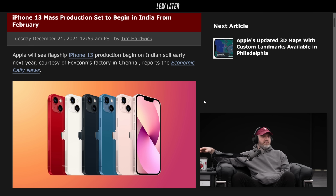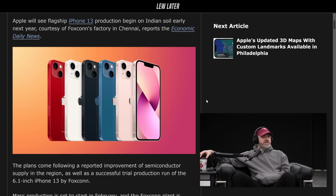This matters because typically in India, you're manufacturing different generations of phones from the latest one. It would come a little bit later, and I don't remember the last time I reported on a story like this, but you would have the iPhone SE at one point, and then it was going to be the previous generation flagship. But now you're seeing the 13 making its way to the Foxconn factory in Chennai, reports the Economic Daily News.